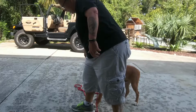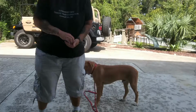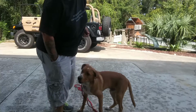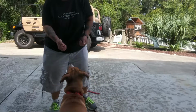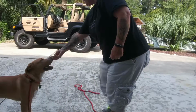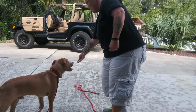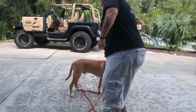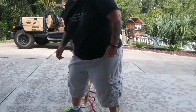Yes. So I think you can see on that one that he jumped a little bit. He got a little playful. Great. If he's playful, he's really starting to engage. So great. Here we go. Come on, my man. I'll even play with him a little bit. Anything to get that body moving. Yes. And into the heel position.